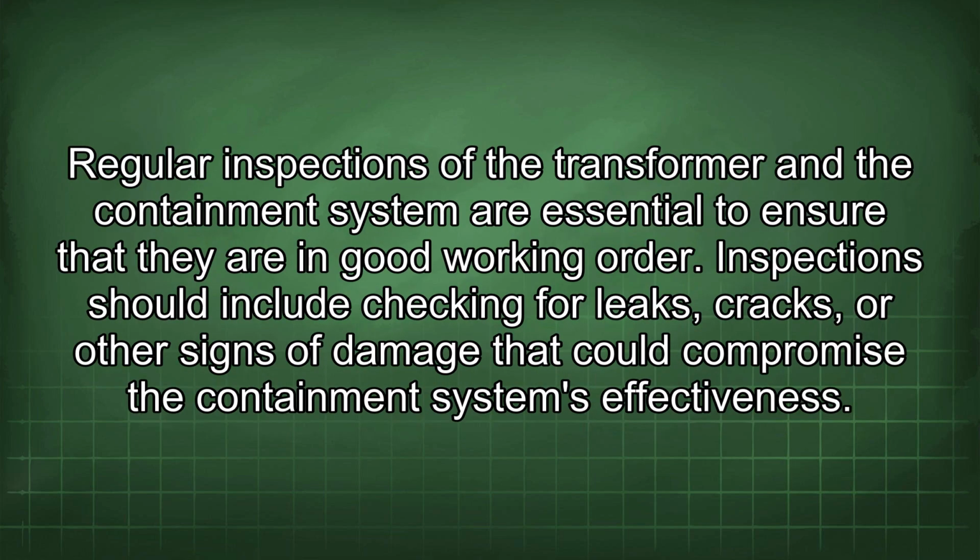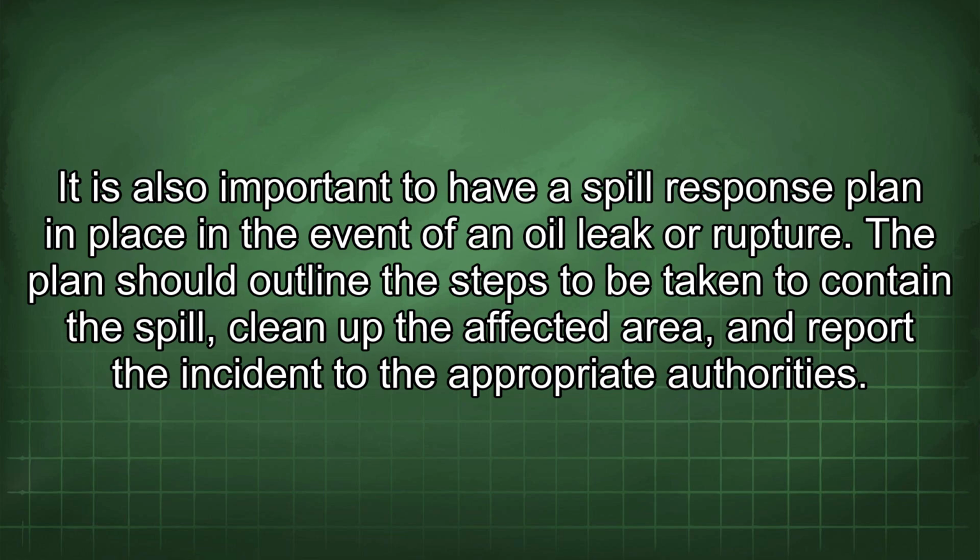Regular inspections of the transformer and the containment system are essential to ensure that they are in good working order. Inspections should include checking for leaks, cracks, or other signs of damage that could compromise the containment system's effectiveness. It is also important to have a spill response plan in place in the event of an oil leak or rupture. The plan should outline the steps to be taken to contain the spill, clean up the affected area, and report the incident to the appropriate authorities.